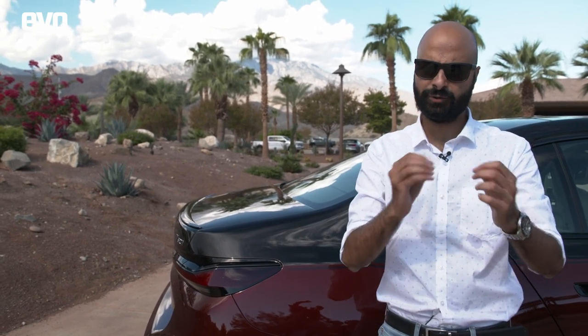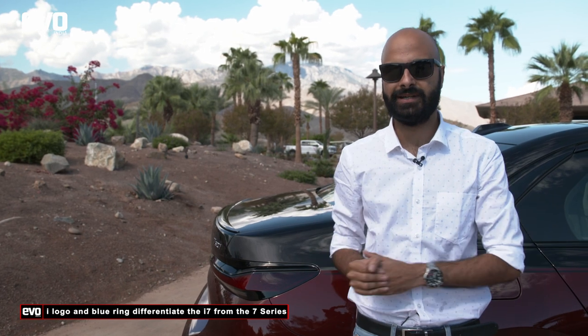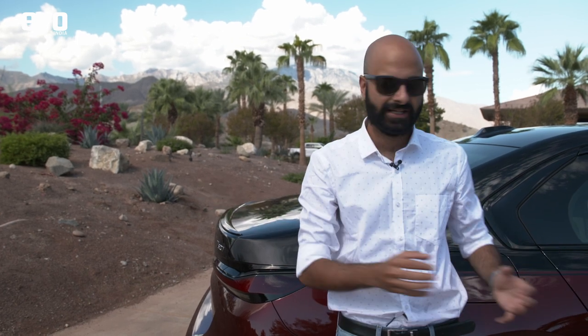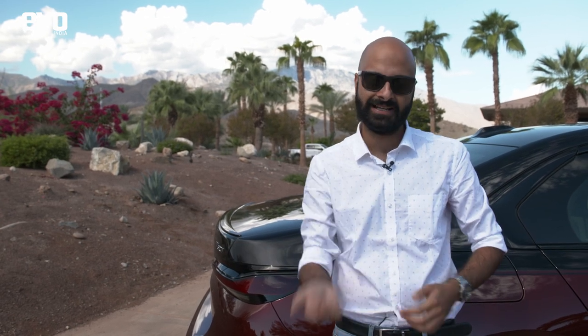Now, the i7 has a few critical changes, very subtle compared to the regular 7 Series. You've got a small i logo on the front grille, and you've got a blue ring around the BMW badges. So unlike Mercedes-Benz, that's positioning the EQS as a completely different model, BMW is making very subtle changes from their electric car to their ICE car. That's it for the exterior walk around. Let's head inside and talk about the interiors.